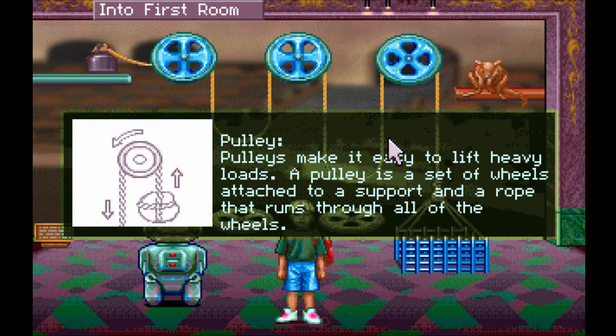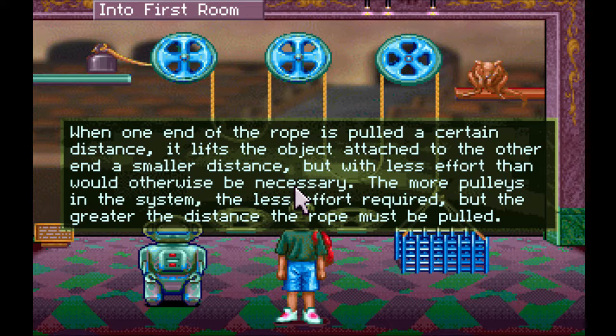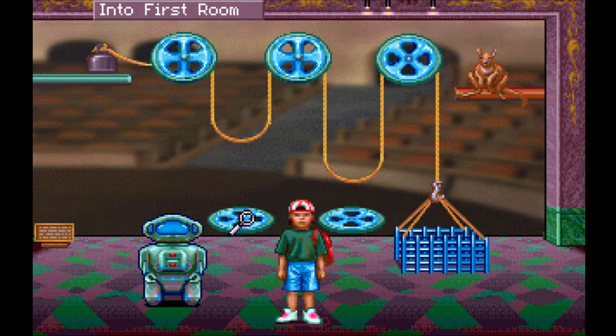Pulleys make it easy to lift heavy loads. A pulley is a set of wheels attached to a support and a rope that runs through all the wheels. When one end of the rope is pulled a certain distance, it lifts the object attached to the other end a smaller distance, but with less effort than would otherwise be necessary. The more pulleys in the system, the less effort required, but the greater the distance the rope must be pulled.